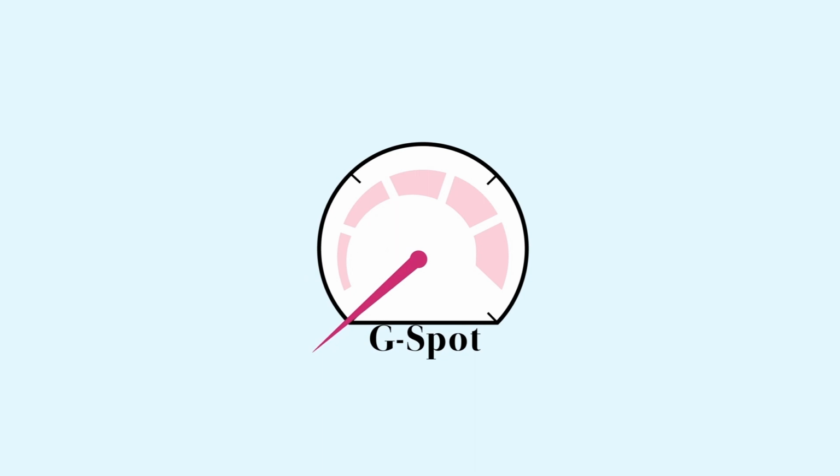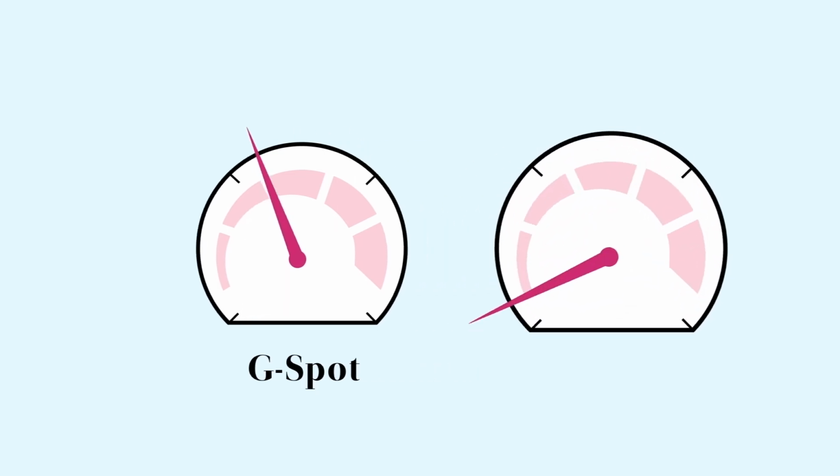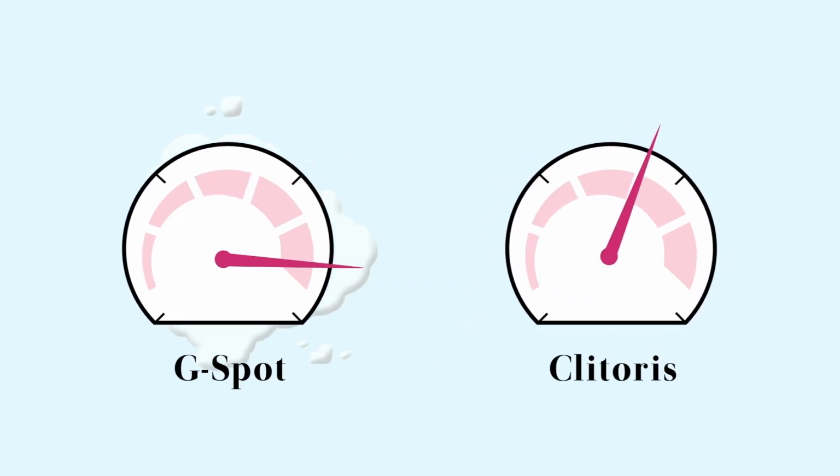It's a common misconception that stimulating the G-spot alone should be enough. The reality is that most vulva owners need some level of clitoral stimulation to climax.